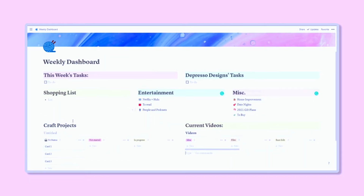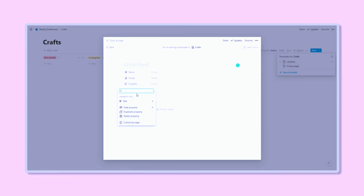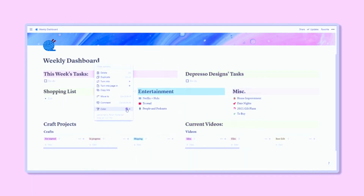I don't know enough about Notion to know if this is objectively good, but I think it'll be functional for me, and so that's something that I really like. And I did try to stick with like a rainbow theme.